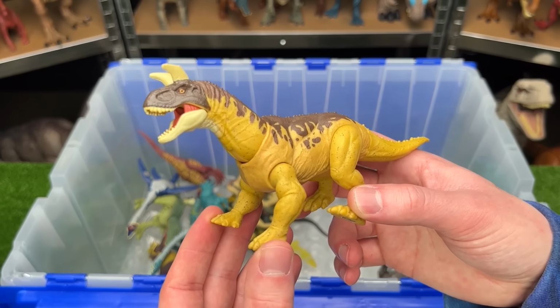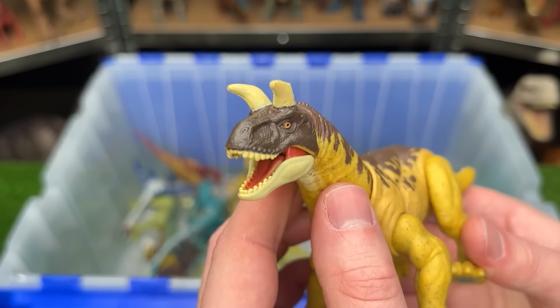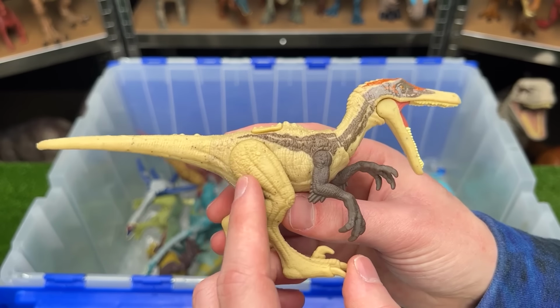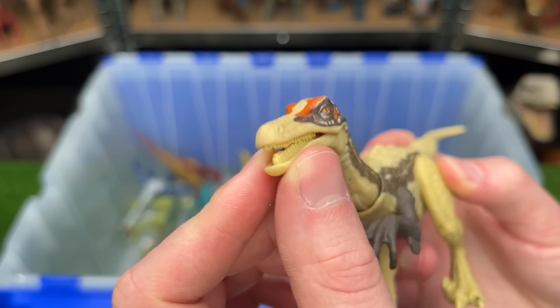Here is the Shringosaurus dinosaur in the yellow and brown coloring. It walks on all four legs, and it has this massive pair of horns on the top of its head. Next up is the Austroraptor dinosaur figure. It comes in the tan and brown coloring and has a bit of dark orange along the top of its head, and it has a really long and narrow snout.